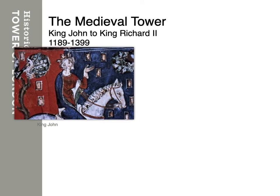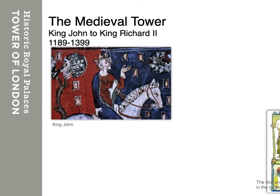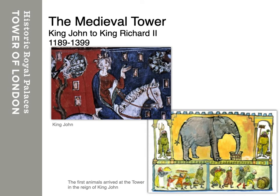In the medieval period, if you think King John, that's Robin Hood. There he is. In this period, we start to get some of the famous residents of the tower being brought in. We start to get some of the first exotic animals of the tower. For example, here we can see an elephant.